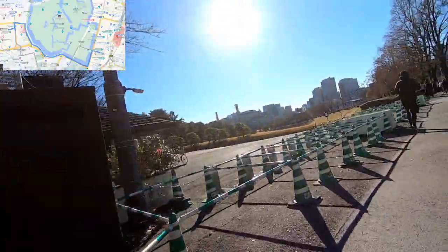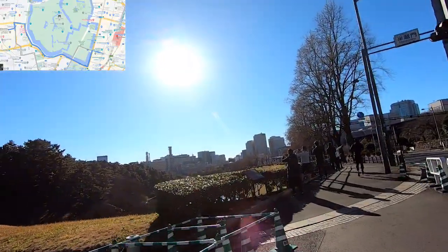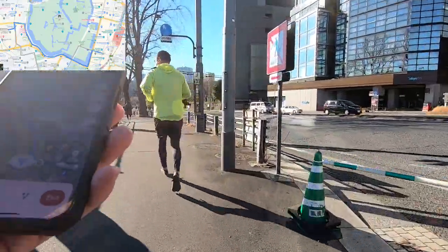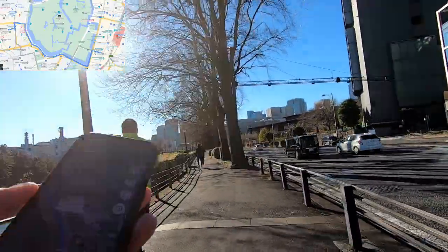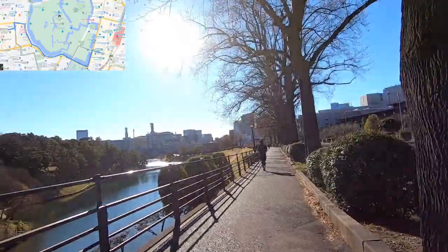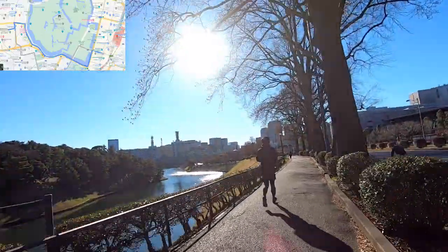Since it's New Year, as people say, Akimashite omedetou gozaimasu, which means Happy New Year. Ooh. Beautiful. Yes. I took this path yesterday, but from that side. Okay, now I know where I'm at. Well, at least it's a beautiful sunny day. Huh.